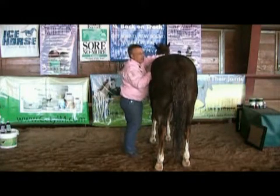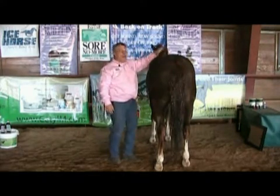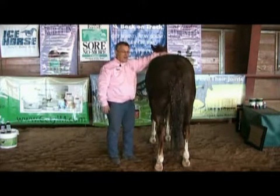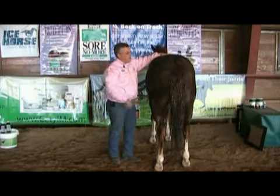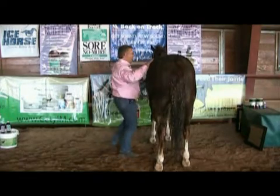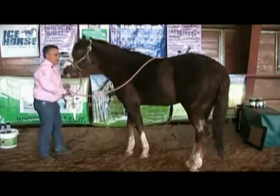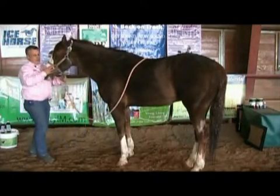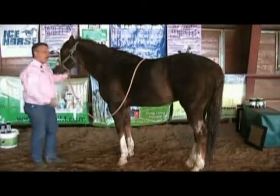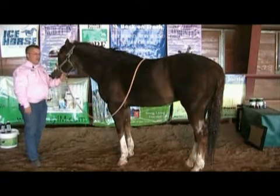We can look at his pelvis. This is where we'll see that this side of his pelvis is a little bit low and this side is high. That's why he's short-strided on the one leg. The whole body's connected on the horse. It takes every muscle, every bone, every ligament, and every tendon to move. If we have restricted motion in one spot, we're going to end up with restricted motion in another spot. That's where chiropractic comes in, and that's why it's so important that we keep these horses well adjusted.